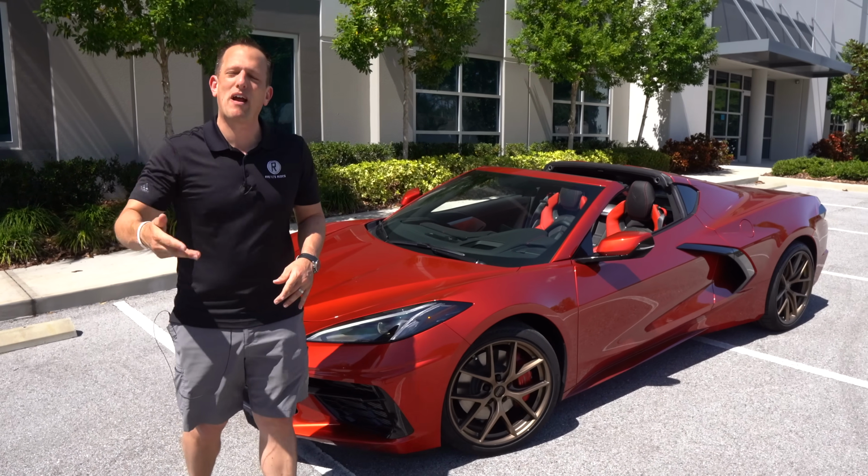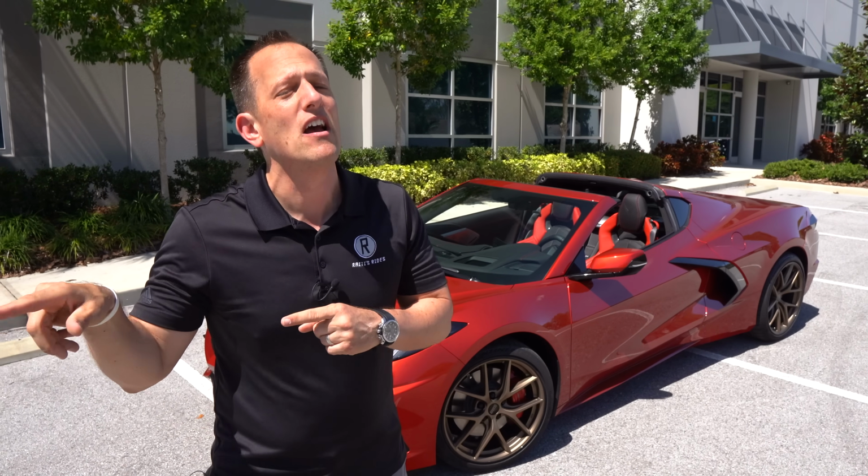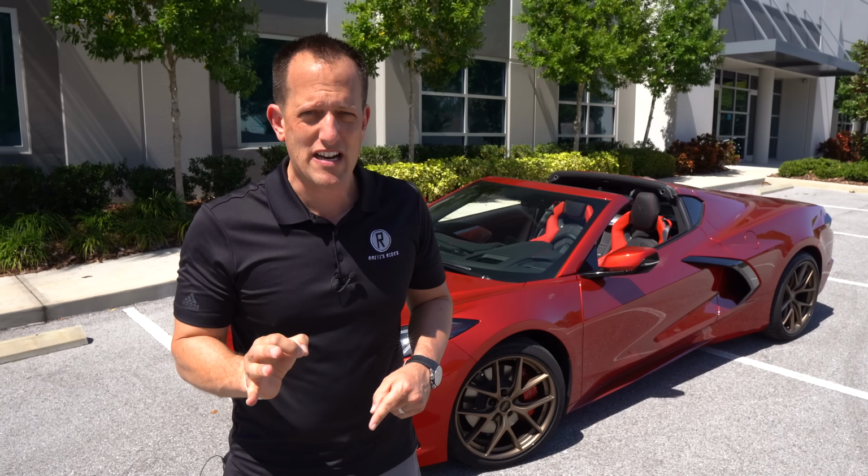Is this the most practical sports car and the best sports car that you should be dying to buy with your hard-earned money?